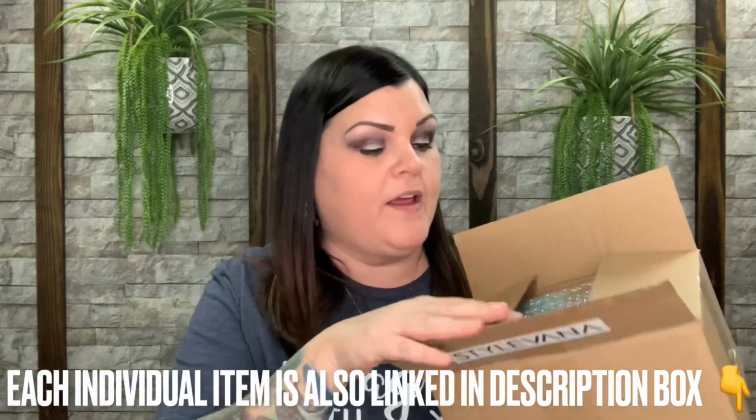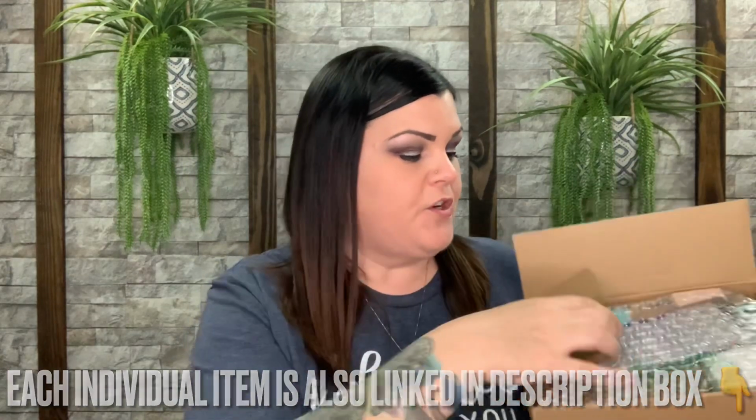So right now we're gonna go ahead and go through and see what they sent for me to show you for our May collaboration. Let's go ahead. They always package everything so good. I do want to point that out. Everything is always wrapped and packaged very, very well, and they have extremely fast shipping. So let's go ahead and go with this first, since this is what's still in my hands.